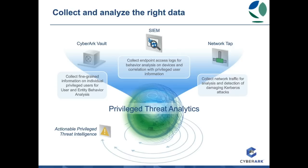And number 3, we have an integration with the SIM. Of course, we can send syslog alerts to the SIM just as any other solution in your organization. But with CyberArk, we also have a bidirectional integration with the majority of the major SIMs in the marketplace. You could certainly write the rules within Splunk as to what is an anomalous activity. But our customers were having a challenge doing that. They said, CyberArk, can you help us? Can you write the rules for us? We want something out of the box. So that's what we did.